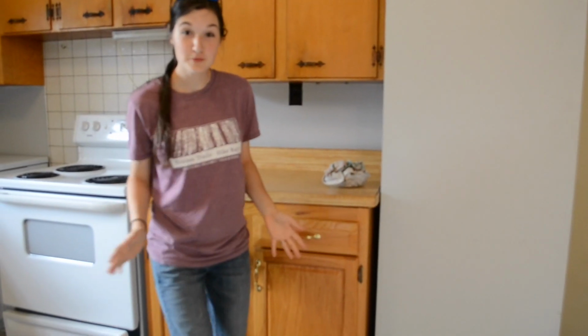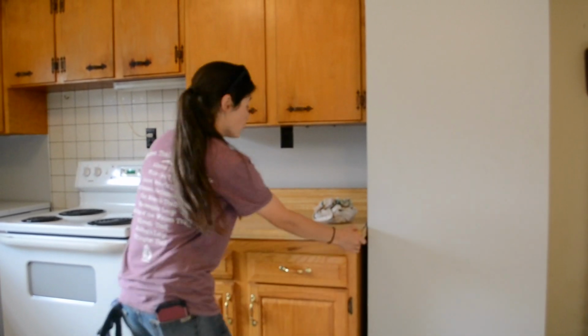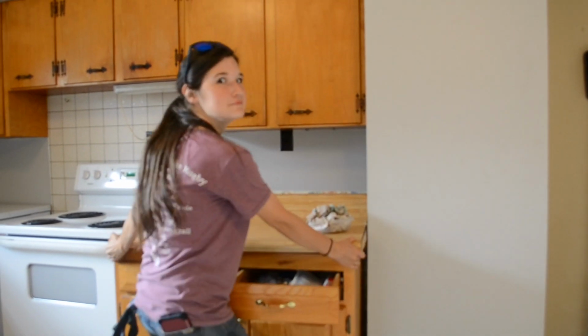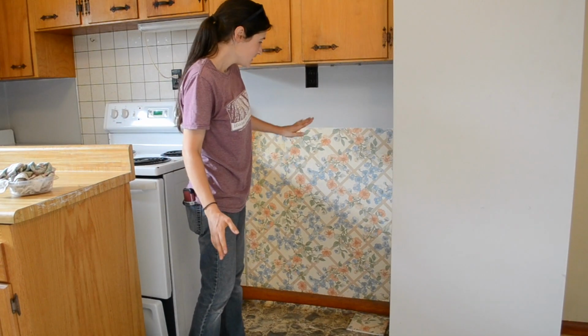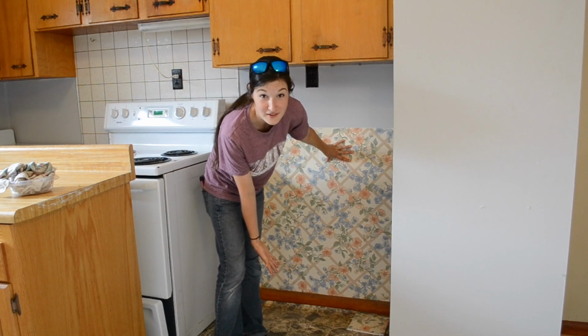When my parents first bought the house, there was this lovely, lovely wallpaper on the wall here in the kitchen. So my parents first bought this house. This was the wallpaper on the wall in the kitchen with this floor.